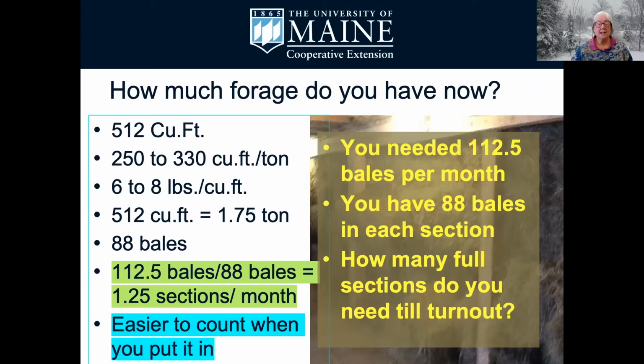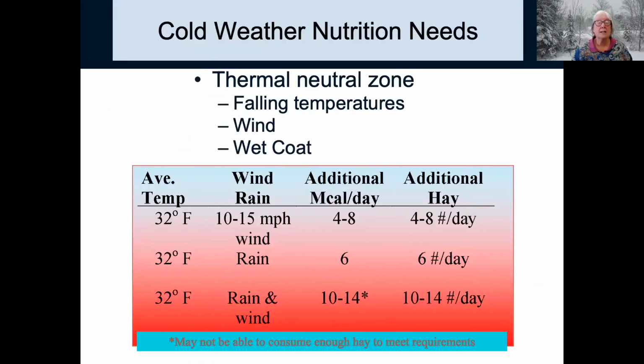But again, it's easier to figure out how much is in each section when you put it in, and keep that figure in mind as you're going through the winter to see how you're doing. Are you running short? Are you going to have to buy more so you can plan ahead? Don't wait until you've fed out your last flake of hay and say, oh, I guess I got to find a source.